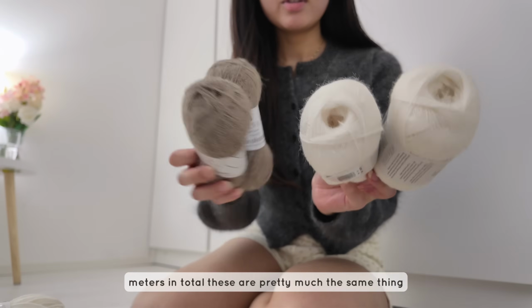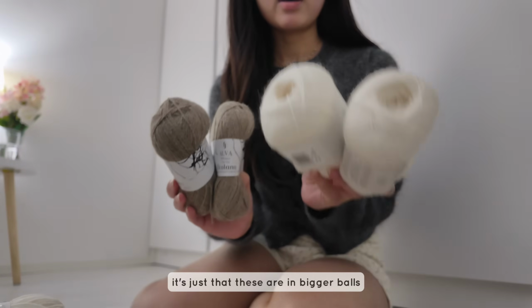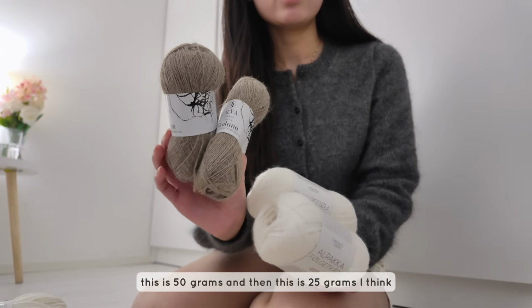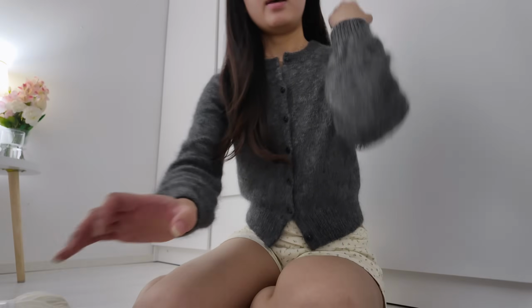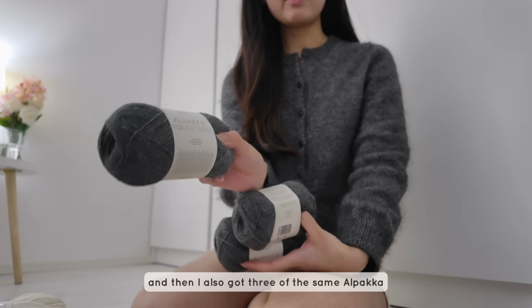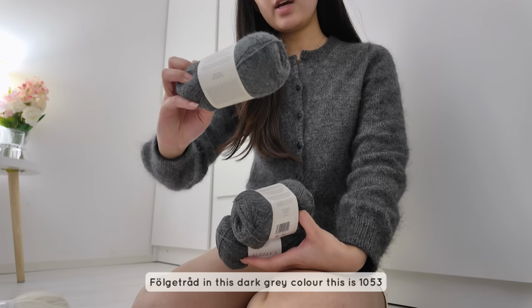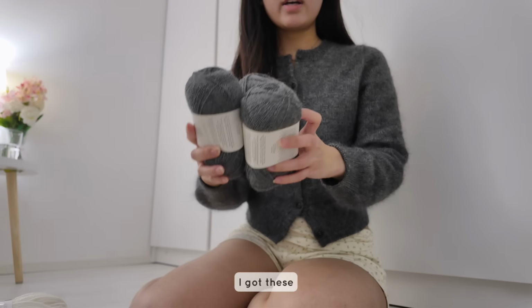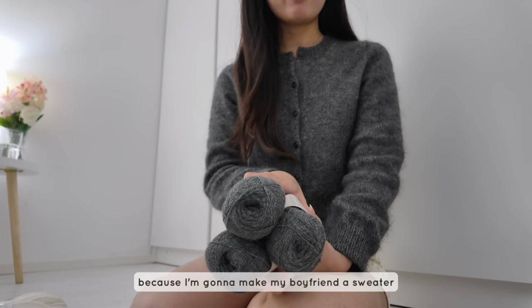These are pretty much the same thing. It's just that these are in bigger balls. This is 50 grams and then this is 25 grams, I think. And then I also got 3 of the same Alpaca Felgetråd in this dark gray color. This is 1053. I got these because I'm gonna make my boyfriend a sweater.